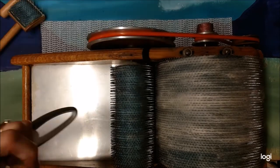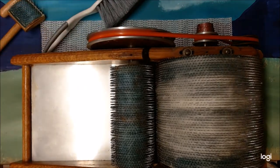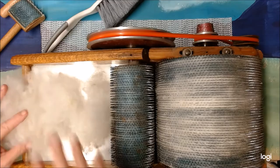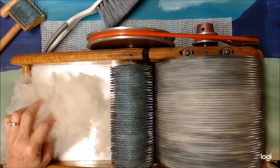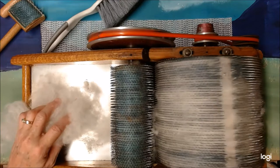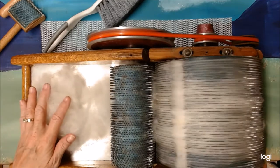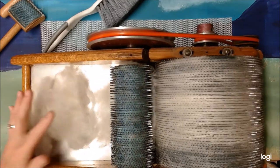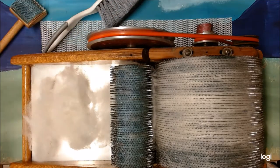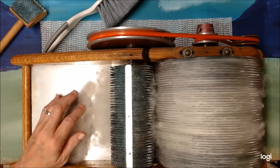Okay. And now then I'm just going to kind of brush it down a little bit and grab some more. And we'll just see how much of this we can get on here. Some kinds of wool, the bouncier kinds, you can't get as much as you can something that doesn't have as much elasticity. Okay, I'm not going to pull every little bit out, but sometimes when I see a piece that's big and obvious, I'm going to go ahead and stop and pull it out.